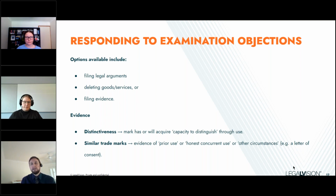The biggest thing to take into account with honest concurrent use is that if you knew about the earlier trademark, or if you took no steps to inform yourself that there might be a similar earlier trademark, it makes it really difficult to establish that your use is honest and to obtain registration based on honest concurrent use.